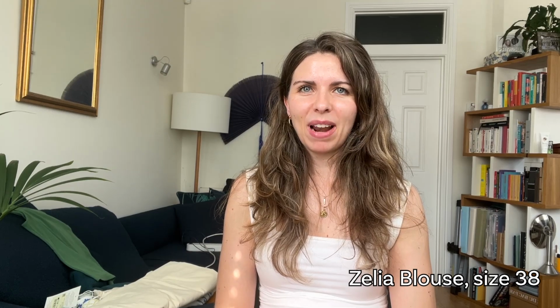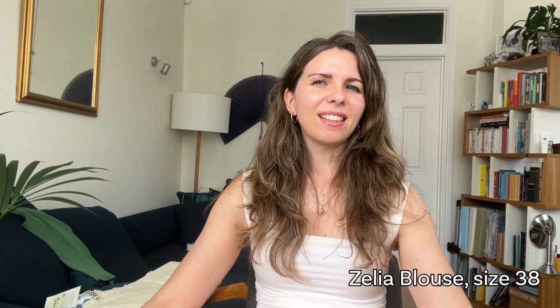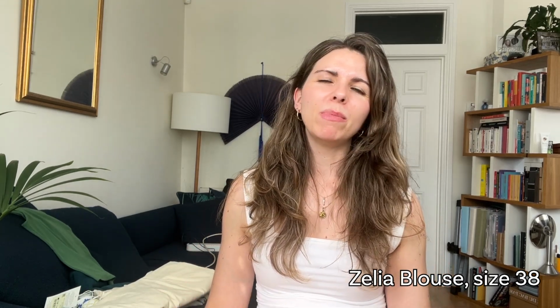The first piece is the Zelia Blouse. These kind of blouses have been trending for a while now, I would say maybe a couple of years. They have these little ties in the middle, so it's a bit open, so you need to see how comfortable you are with showing what you have underneath or not. This blouse is very nice. I thought it was really pretty, and it has matching trousers, which I will show you in a minute.